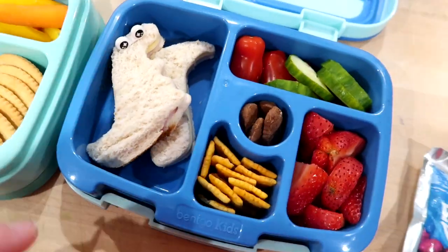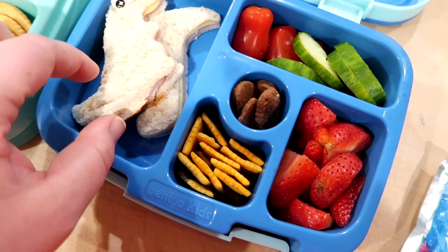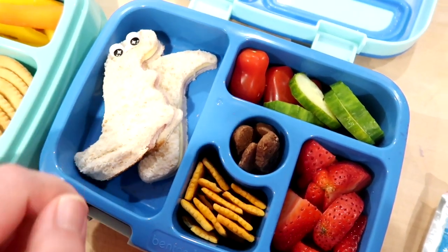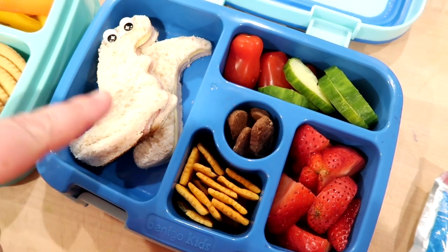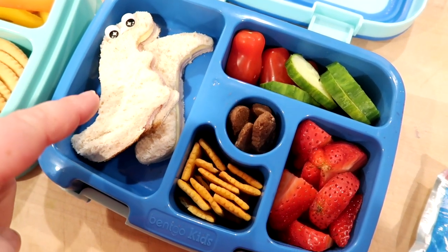For Connor, I made him a sandwich. It's got turkey, cheese, and a little bit of mayo on it. And then I used this dinosaur sandwich cutter.